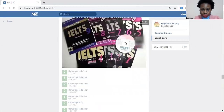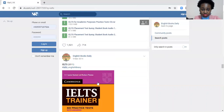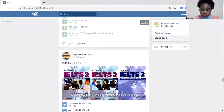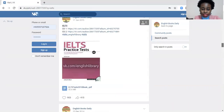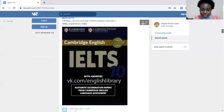Try different books, but I would recommend Cambridge. I've used Cambridge. There are books like IELTS trainer. I haven't used this before. So try the books and see what works for you. These, for example, let's try to open one of the links. Some links, the books have been deleted, so the links are broken.